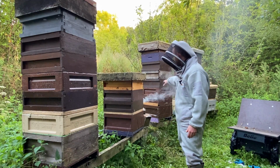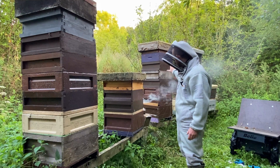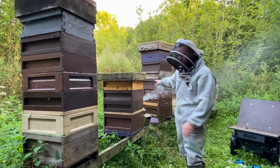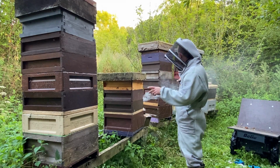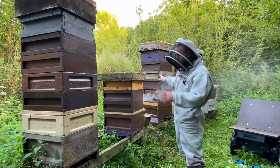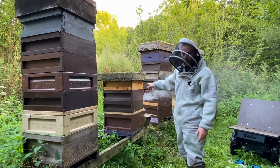These 2 behind me, I've taken the queen excluder out and I'm going to winter these 2 on brood and a half. So whatever they produce in those 2 boxes, they're going to keep. But this knocks the average up massively. 3 hives have done really, really well.